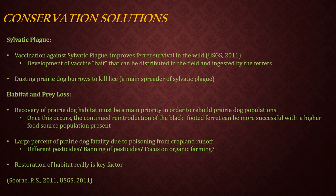And another problem with habitat loss, a huge part of it is due to all of it being converted to croplands, being used for farming. That whole middle section of the country, when you drive across it, is all farmland. And that used to not be the case. It was originally the Great Plains, which is perfect ferret habitat. And so a large percent of prairie dog fatality is due to poisoning from cropland runoff, things like pesticides.